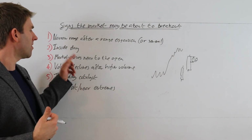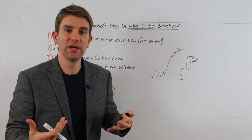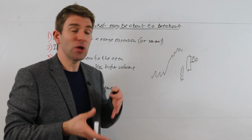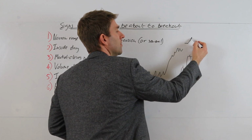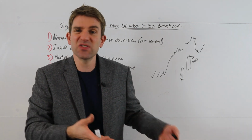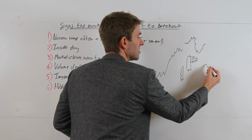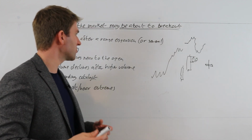So number 3, the market closes near to the open. Again, a sign of indecision. So even if we do potentially break out of a high, maybe suck a few buyers in, maybe catch them out a little bit, even if we don't necessarily do the inside day or the narrow range, the fact that the market's opening here, pushing up, pushing down, doing a bit of business, but really ending exactly where it was, indecision type day, almost a doji type day, will look like a pretty decent doji on your daily candlestick chart.